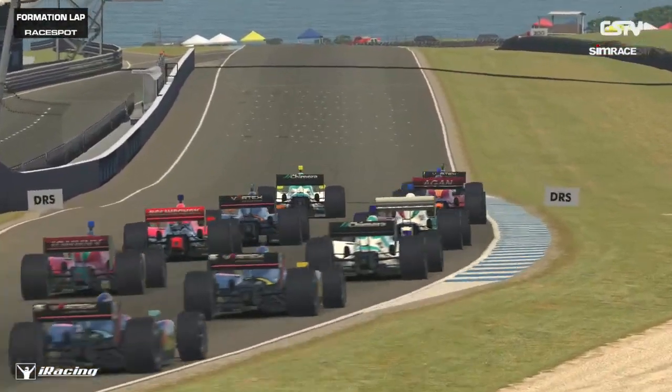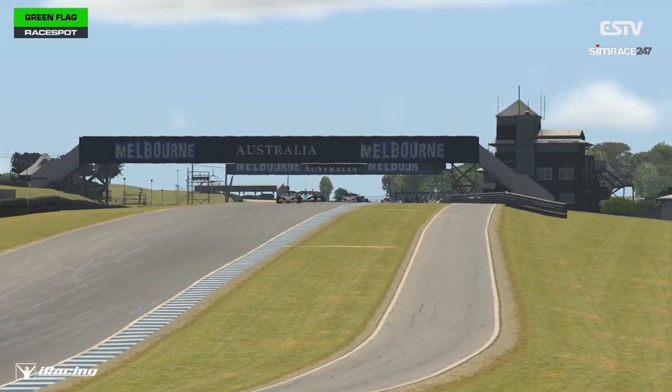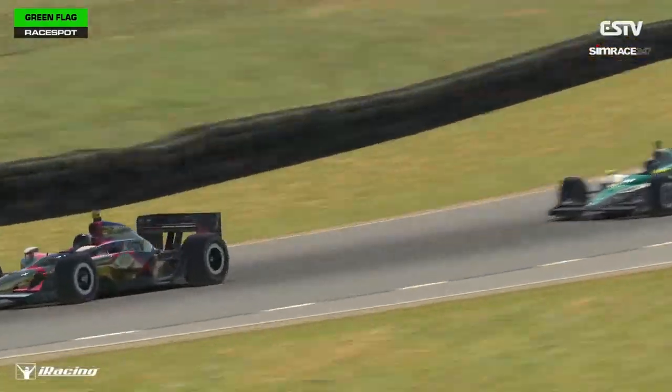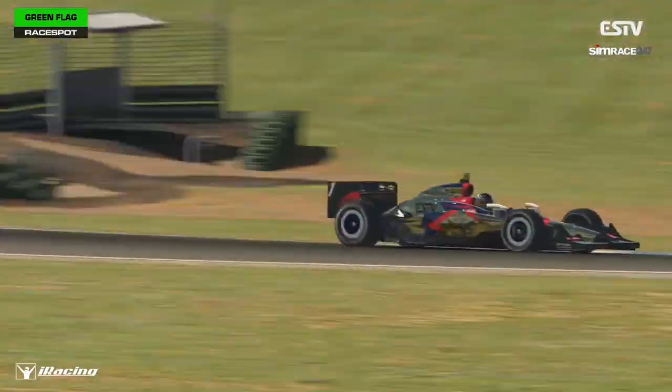We are underway for the 2021 Classic IndyCar season here at Phillip Island. It's a great launch on the top three, still side by side though for the fifth position, back with Troy Dolichek and Willie Schwarber. Down to turn number one we go. Will there be any contact or will we end up with a clean run here? Logan Simmons in pit lane.